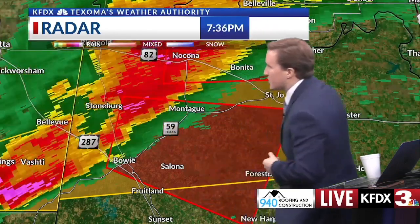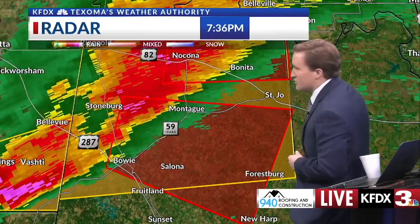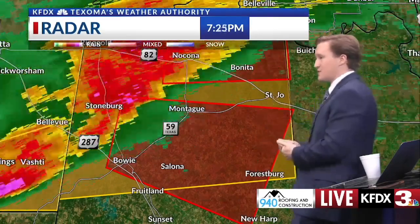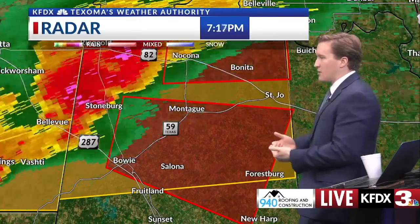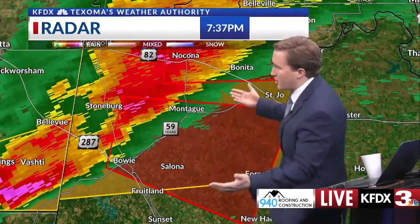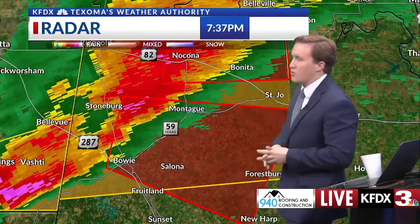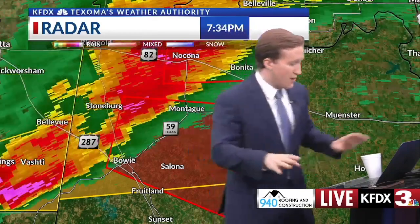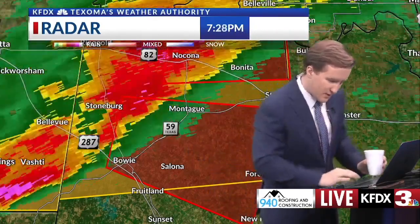Salona, it's still a little bit to the north of you. Forestburg, I want you to stay on alert here, because if it does start to make that southeasterly turn, it could get a little bit closer to you. We always say one of the things that's well coined is respect the polygon. If you're in the polygon for the tornado warning, you want to be in your safe spot until you are cleared from that warning.